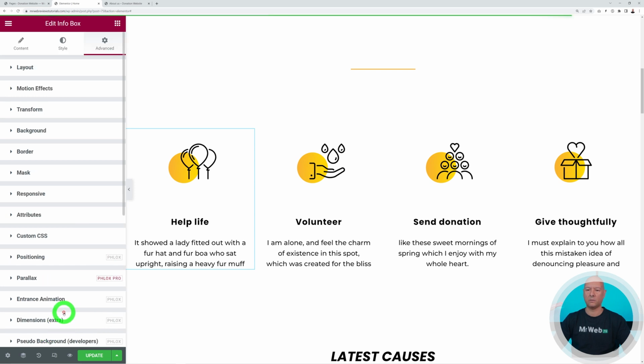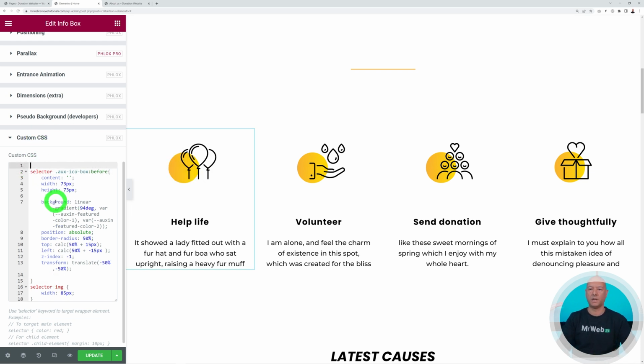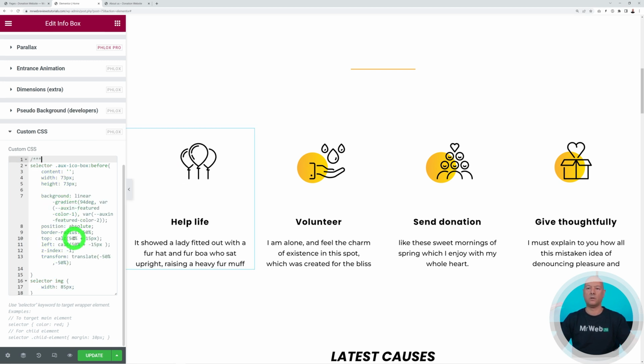And one of them is custom CSS, and part of it you have this one. So this is basically the background image here in yellow. So you can remove this if you want, just delete it, select everything, delete, or you can comment out this section. For this it's /***, just like this, and that's basically it. Now it's gone altogether.